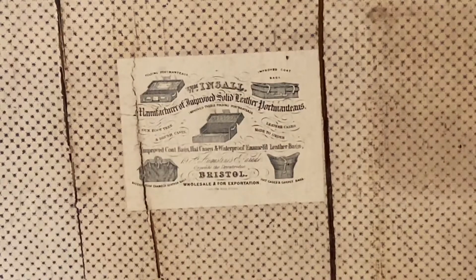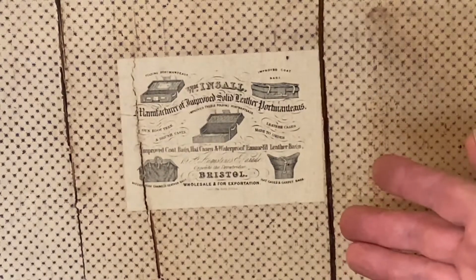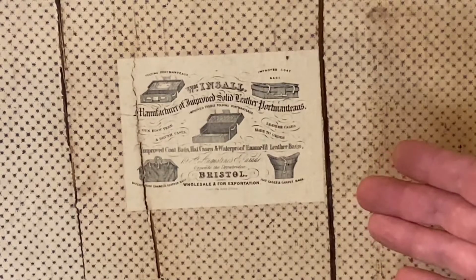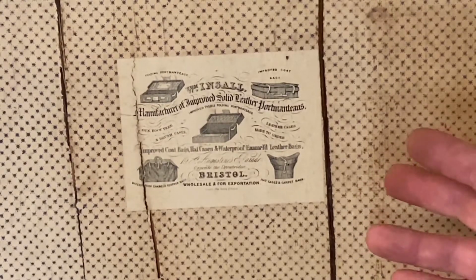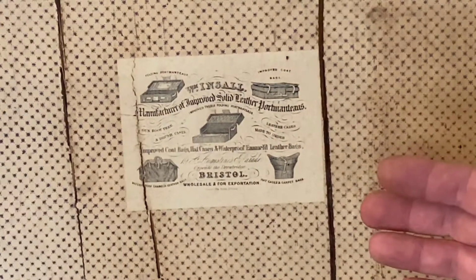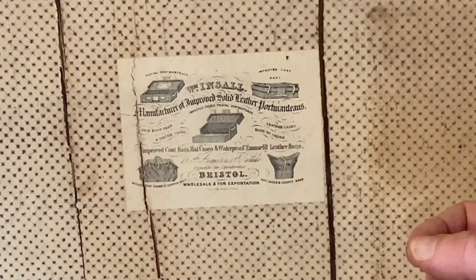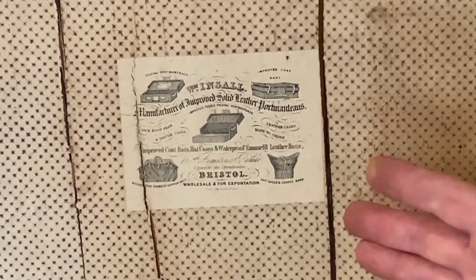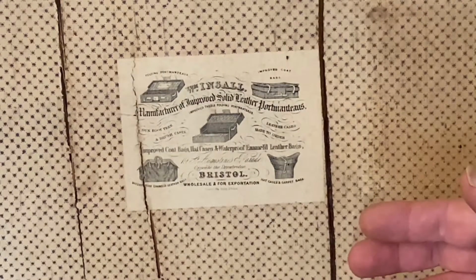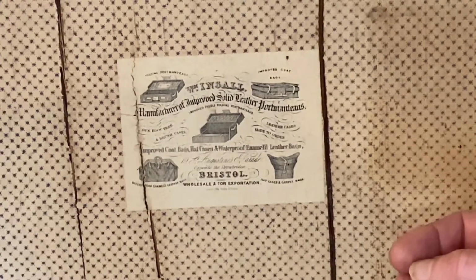Now we know from looking through the directories and other labels of the company's work that we've seen that they advertise that they were established in 1829, and we've also seen the initial G Insall on some of their earlier labels. Now G Insall was George Insall. He's likely to have been William's father and the man who set up the business. Certainly by 1837 we see him recorded in the trade directories, and their address was 19 St Augustine's Parade in Bristol. In 1856 business is still recorded in the local directories as G Insall, but by 1865 William had taken over the running of the business. So we know somewhere between 56 and 65 William would have taken over.